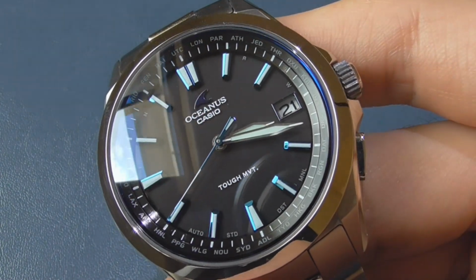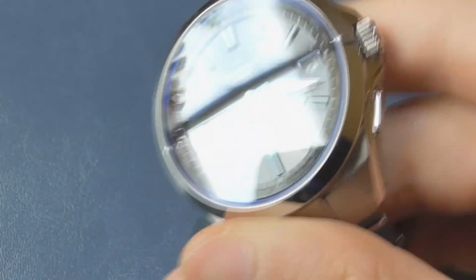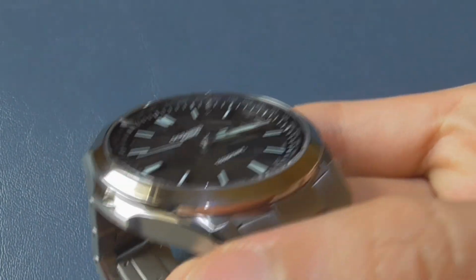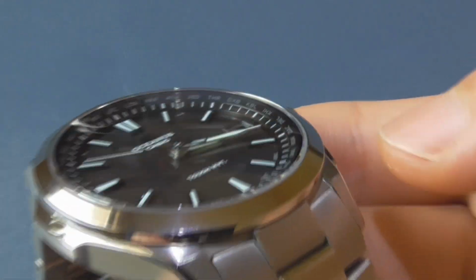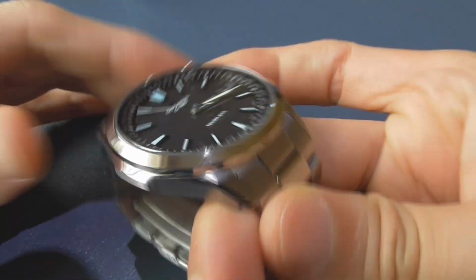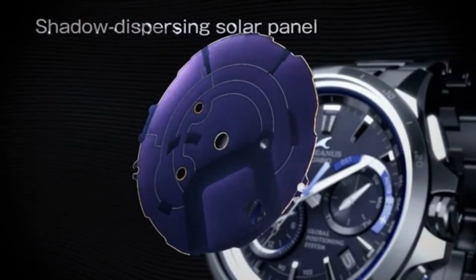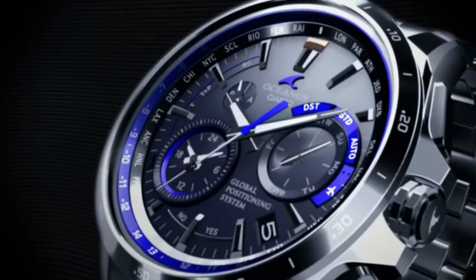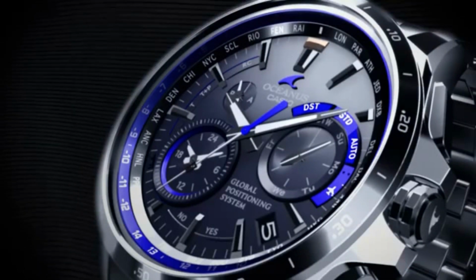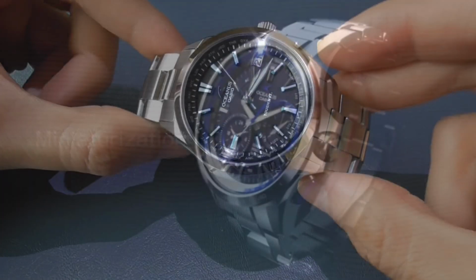This is one reason why these Oceanus can have better hand alignment than any other conventional watch, no matter how well they're built. This movement is plus or minus 0 seconds per year, because it readjusts itself every night with the atomic signal. The battery is solar, so you don't have to worry about battery changes. It's temperature resistant, it has a perpetual calendar, so the date will never be wrong, versus how much you have to pay for a Swiss perpetual calendar.